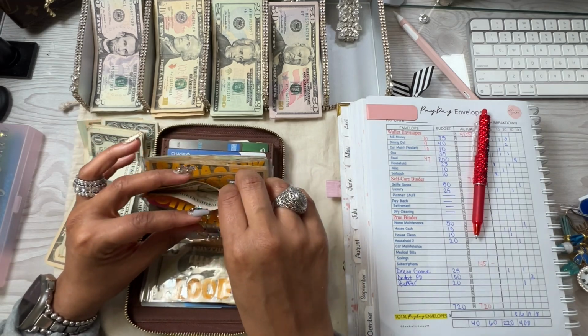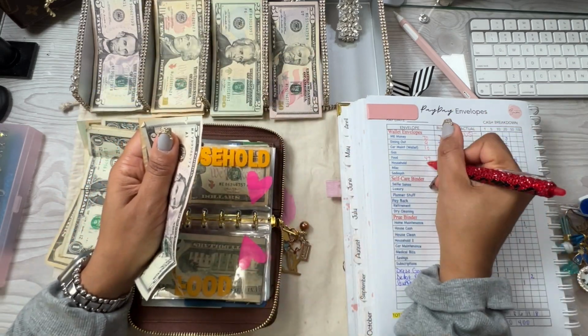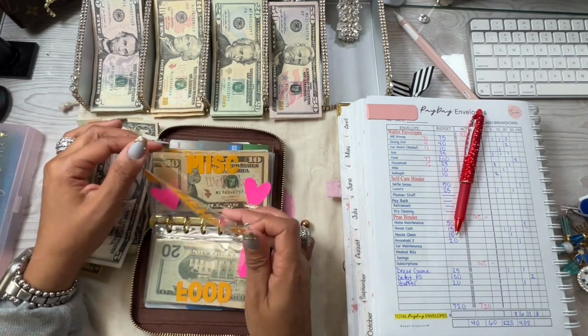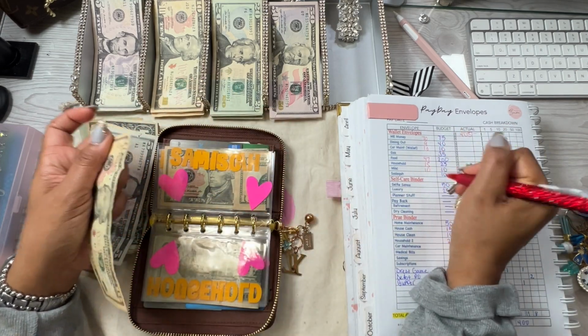Household, I didn't make it anywhere, so I have $15 left over in household. I really over budgeted for my weekly spending from my September 30th paycheck. Miscellaneous, I didn't spend any money in miscellaneous, so I have $10 left over there.